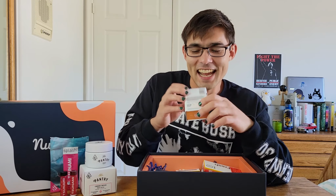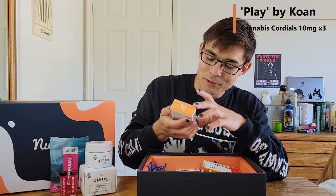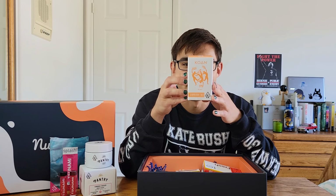It's got this sort of classical Greek thing going on, very much in like an orange, like those pots in the opening of the Hercules Disney movie. Zero to Hero song. Okay, what is this? 3 cannabis-infused single dose cordials. Interesting. The flavor is play, which I guess is why we've got these frolicking ladies on there. And this is cruelty-free, plant-derived, gluten-free, recyclable, California-grown cannabis.